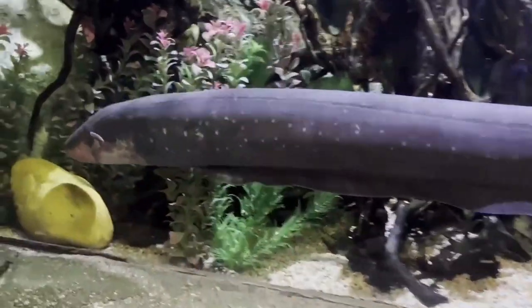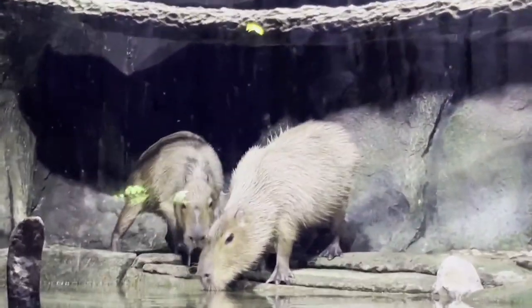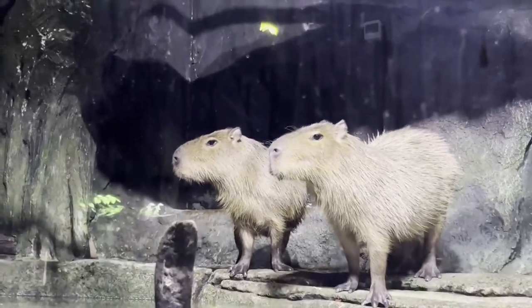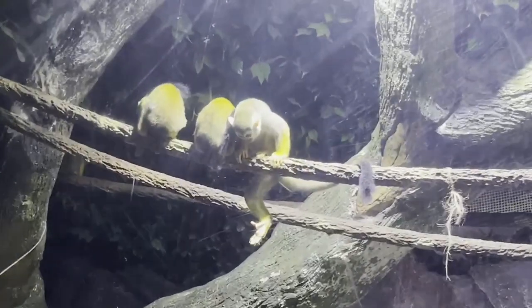Let's get to the monkeys! Hey Renz, it's your favorite animal. It's a capybara! Oh, it's a snake! Capybara! Wait, is there a spot where you can look at it? No. Capybara. Wait, monkeys. Yeah, monkeys. They're our ancestors.